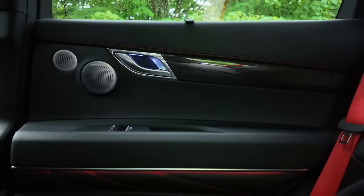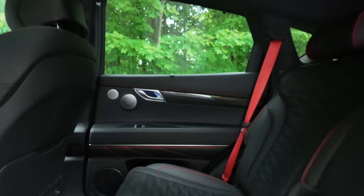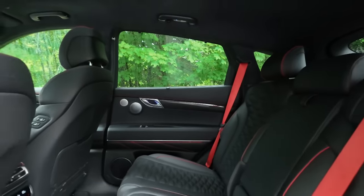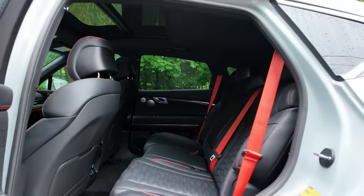Overall, the stitching is great. I love the orange accent. I like the suede ceiling. I like the coat hanger. That's nice metallic up here. Everything just screams executive premium, but still doesn't quite compare to what's in front.